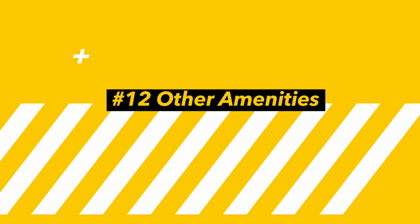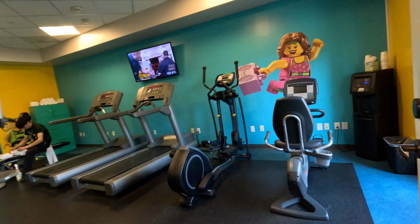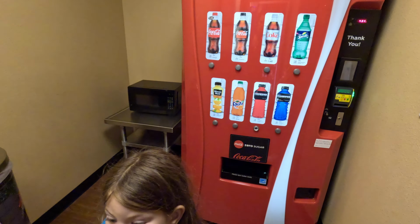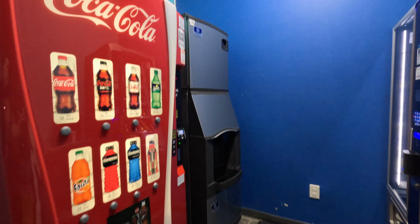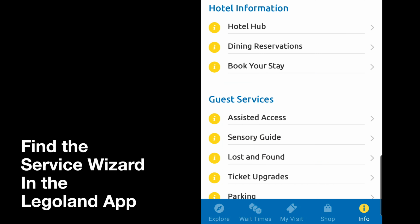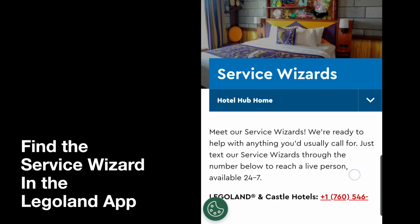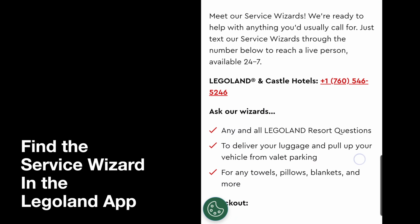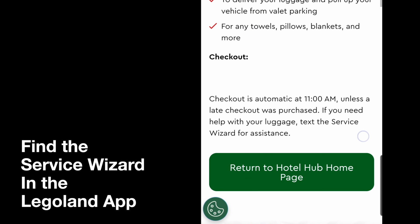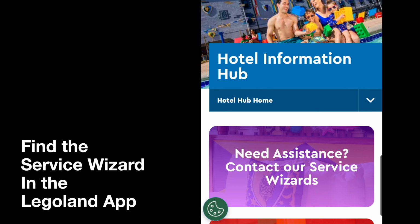12. Other hotel amenities. Both hotels have a fitness room that also has towels and water. There's also a laundry room that has complimentary fabric softener and detergent. You'll also find a microwave, and both hotels have vending machines and an ice machine. There is also a service wizard where you can send a text asking for advice or for something you need, like if you need an extra pillow, if you need help making dinner reservations, or if you forgot to bring something, such as in my son's case, he forgot to bring his toothbrush. So when we were at the Castle Hotel, I sent a message through the service wizard, and they sent 2 toothbrushes up to our hotel room for no extra charge.